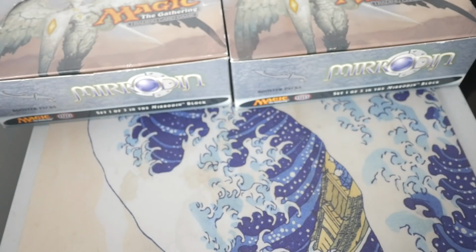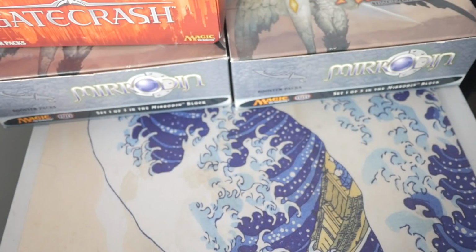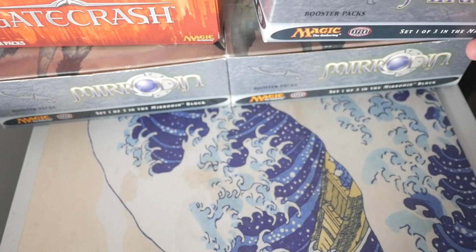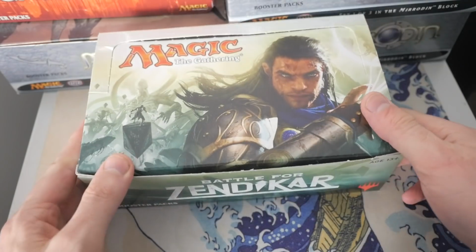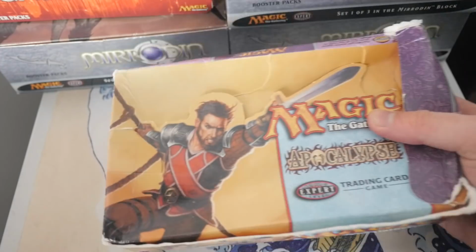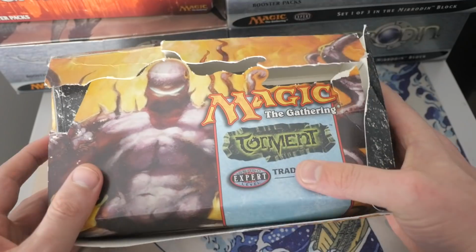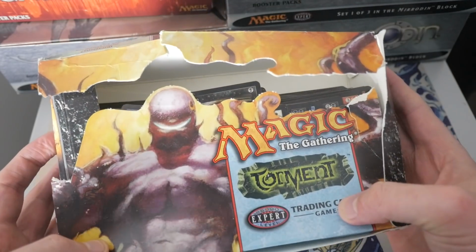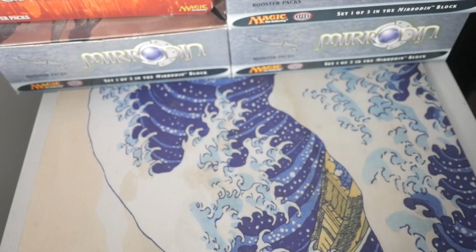We'll see if it's bulk or not. We got Gatecrash in here as well. Got another Mirrodin one right here. Stack these up here. Push those back. And then, unfortunately, we do have a Battle for Zendikar one. Put that there. And then we got a few older ones, really old ones. We got Apocalypse here. And then we got a nice Torment one. Oh yeah, remember which uncommon was in Torment, right guys? Cabal Coffers, what is that, about $100 right now?